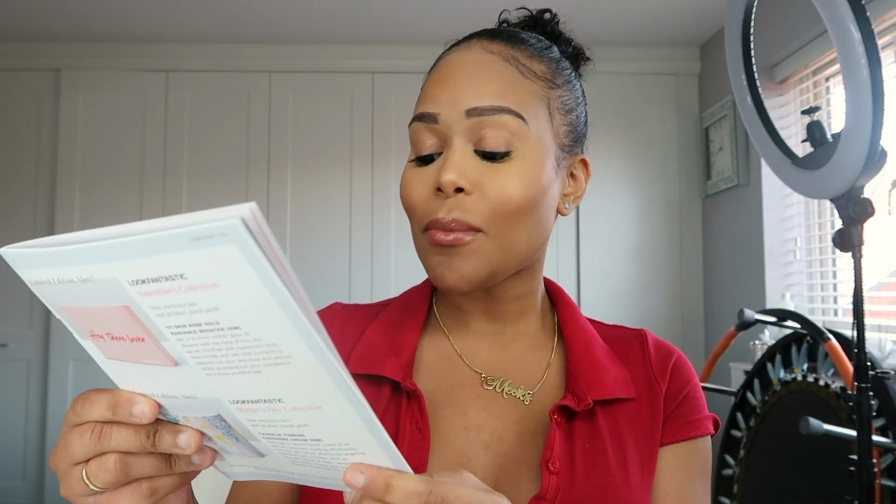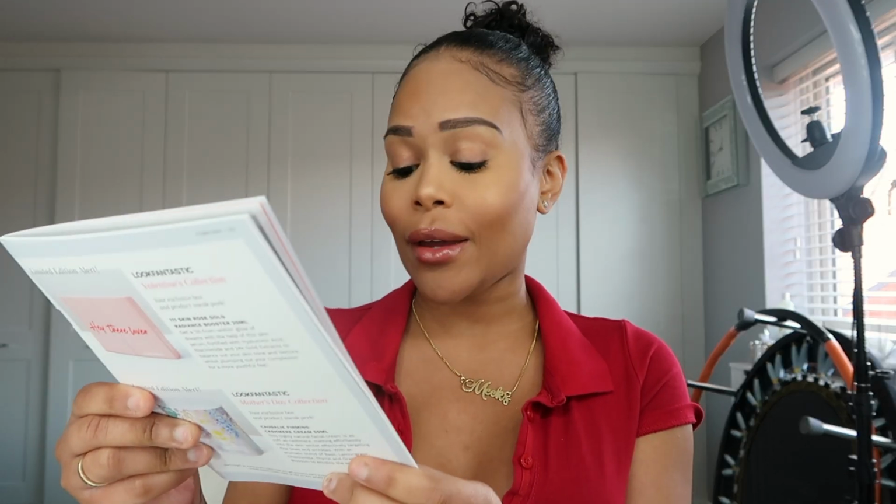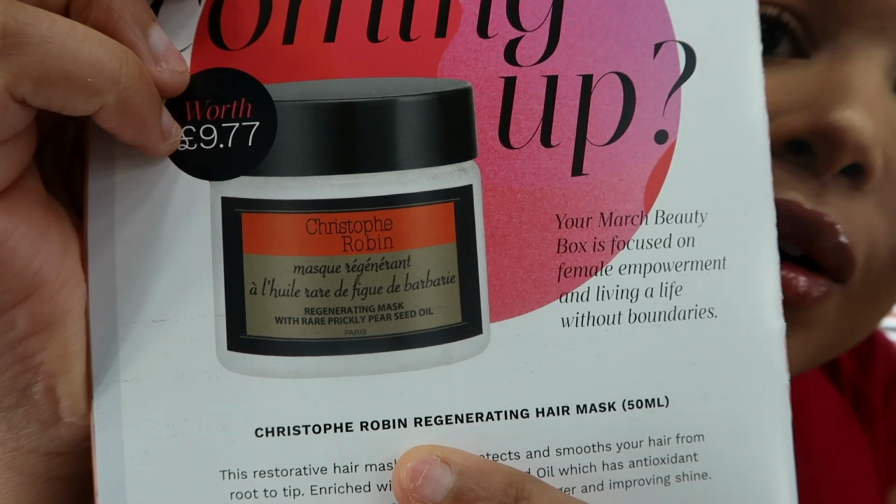Also in the beauty edit every month you get a sneak peek of what is coming up in next month's box, and from what I can see it's a good one. Next month we have the Christopher Robin Regenerating Hair Mask, and it's 50ml. It says this restorative hair mask repairs, protects and soothes your hair from root to tip. It's enriched with prickly pear seed oil which has antioxidant benefits to restructure your hair, making it stronger and improving shine. I've never tried that brand, although I've heard some good things, so I'll be looking forward to receiving that next month. But let's get on and let me tell you how I got on with the products this month.